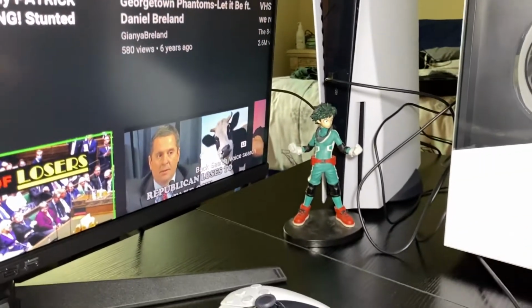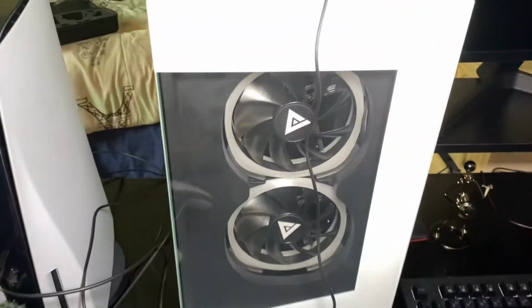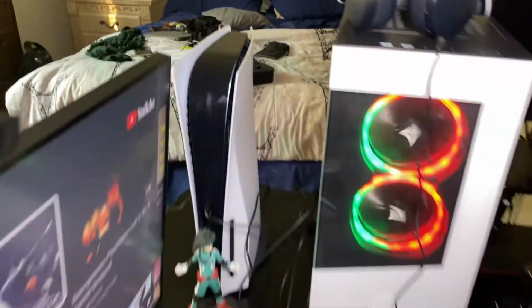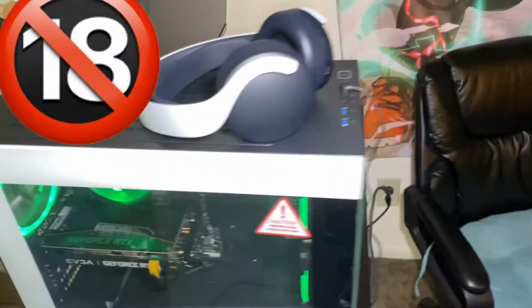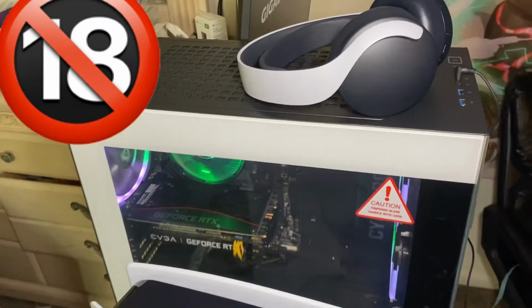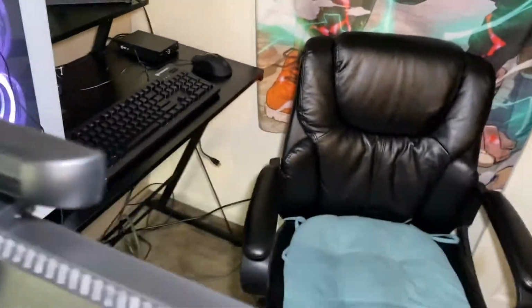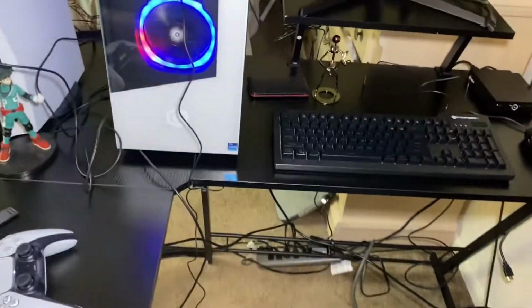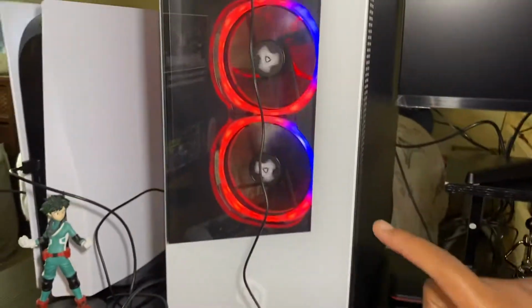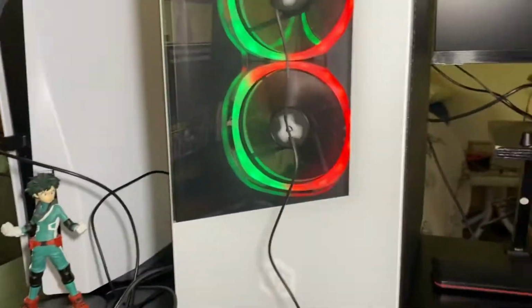It's a CyberPower PC. There we go, you can see all the gloriness of it. This is an RTX 3060 PC. So not too powerful, but more than capable enough to handle what I want to handle with streaming. And I've been playing a little bit of Game Pass on this machine too, and it is a beast for Game Pass, by the way.